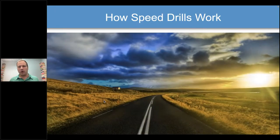Now, how these speed drills work, it's kind of like driving a car on the highway. You know, when you're on the highway, you're going faster than usual. Let's say you're going 70, 80 miles an hour for a long period of time.